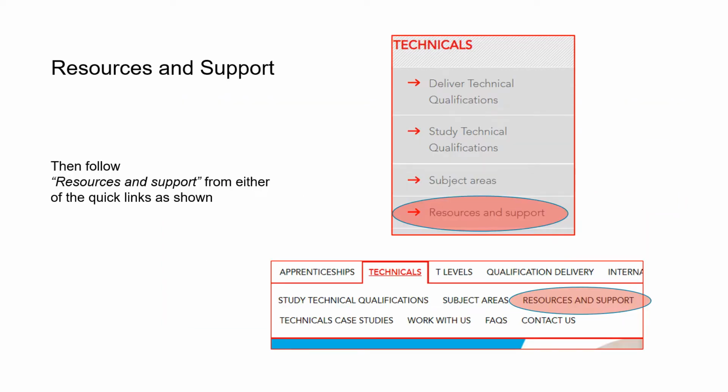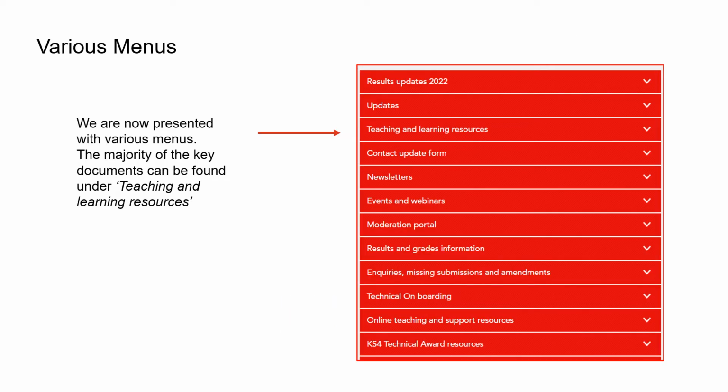From this page, you'll see a column on the right-hand side. There are various links to different sections. The one we will become most familiar with will be the Resources and Support section, which can be accessed from more than one area as shown.